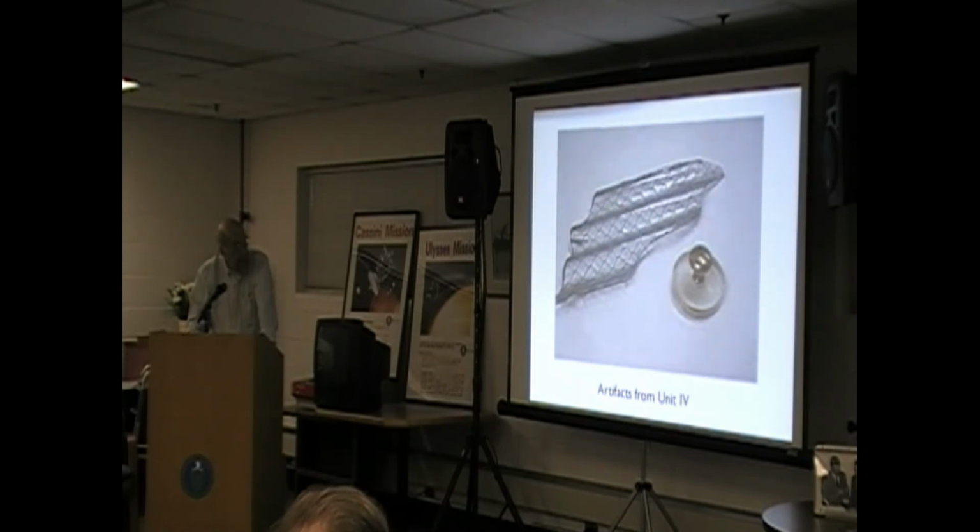Now that chunk of whatever you see in the upper left-hand side there is part of the roof. I don't know who saved it, but somebody did. We got it here at the museum, and we still have it. It was dug up here at Mound to clean the floor.